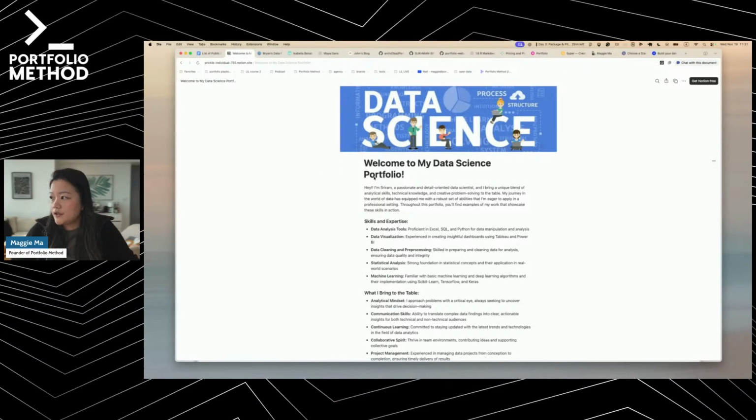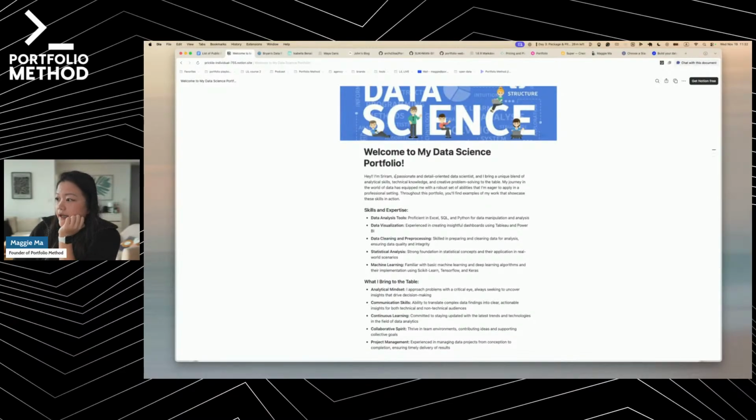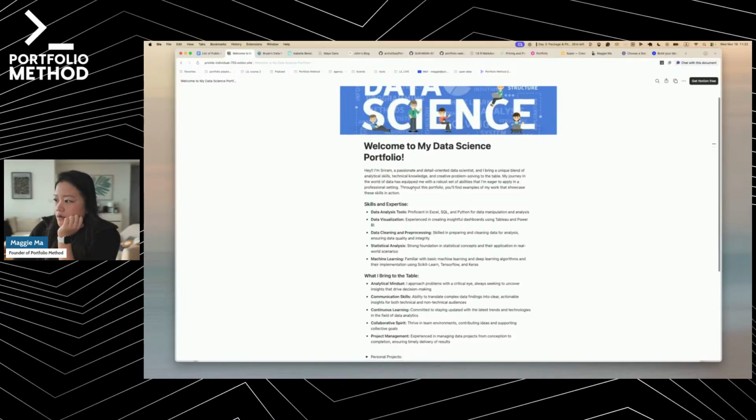Okay, here's another data science portfolio that I found. I think it's a little bit obvious, like it's a block of text, and that's what you don't want. You always want to separate out blocks of text with either titles, pictures, code, visualization, or something else. So here I have to look for this person's name and what they were doing.